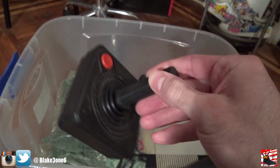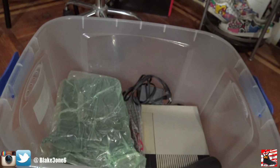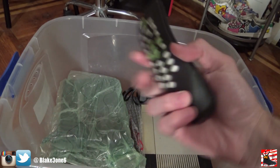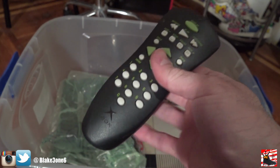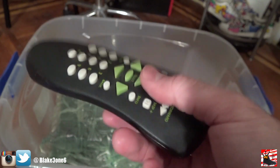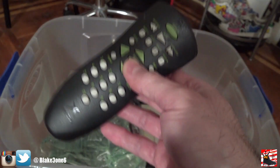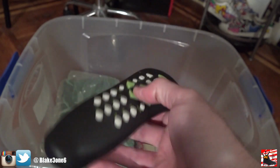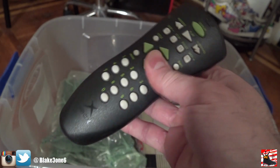Another Atari 2600 controller if anyone wants to play two-player. We also got the remote for the original Xbox. Funny thing about this, man, is another thing. The original Xbox can play DVDs, but you couldn't actually watch DVDs without buying this remote. That's crazy. They could never in their life get away with something like this now. But yeah, original remote.